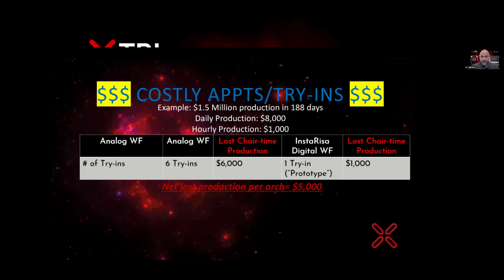Then we have docs that are raving fans, and let's just say it's $5,000 after, because you have to do at least one try-in. If you're spending extra time and money with try-ins, I don't know about you, but on my day sheet, it says 0 production for that. I can't charge for a try-in.